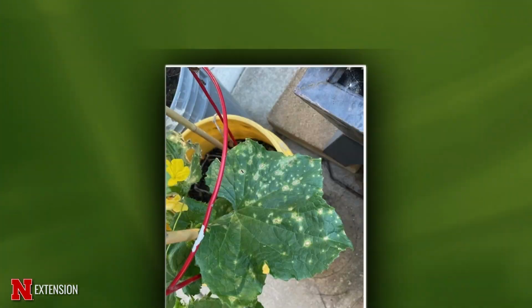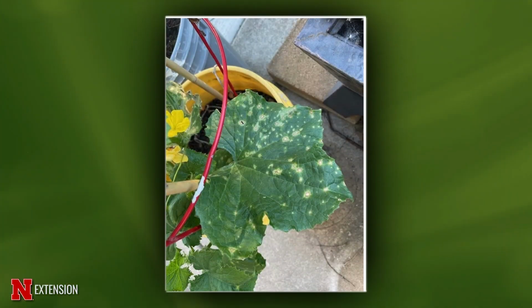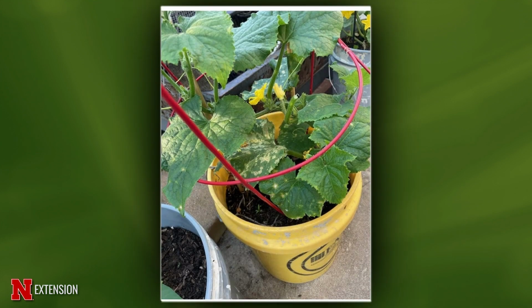All right, 2 pictures on the next one. This is a Northeast Lincoln viewer. Cucumber is getting spots on the leaves. What is this disease and what can be done about it? Yeah, so I think that this is angular leaf spot. This is actually a bacterial disease. Based off of the halo, it has kind of a large yellow halo around there, which makes me think that it is more of a bacterial disease. Not a whole lot of great controls for our bacterial diseases aside from removing those infected leaves.